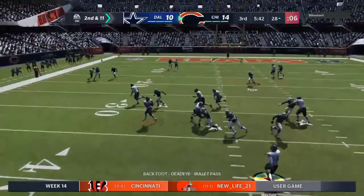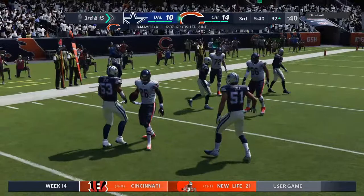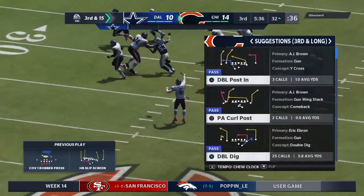On second and 11 now, Mayfield, a screen to Bell. And he'll lose yardage, brought down at the 32. And that screen there on second down certainly didn't develop how they had hoped.